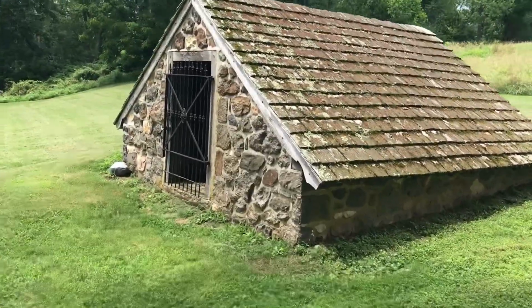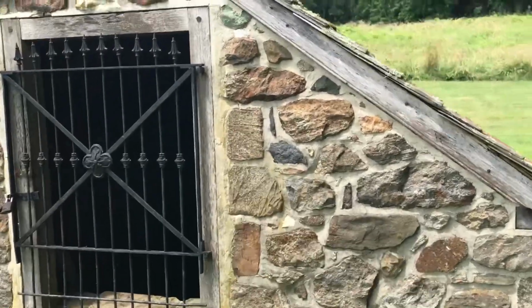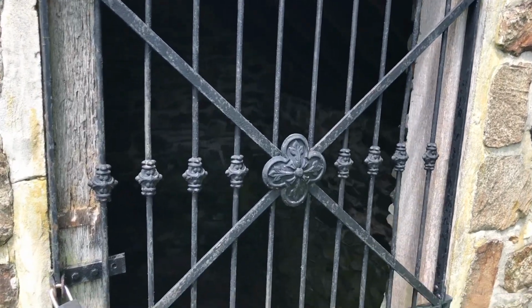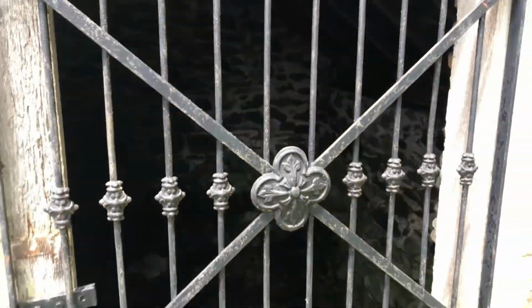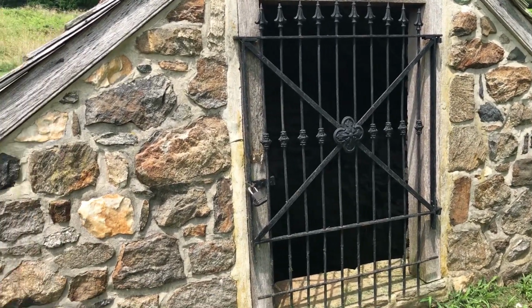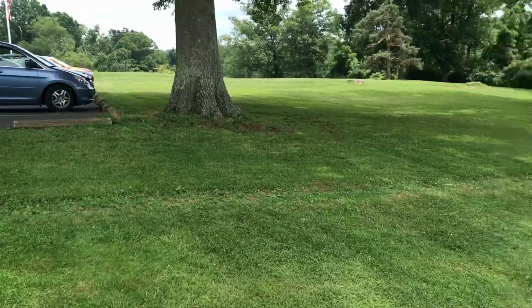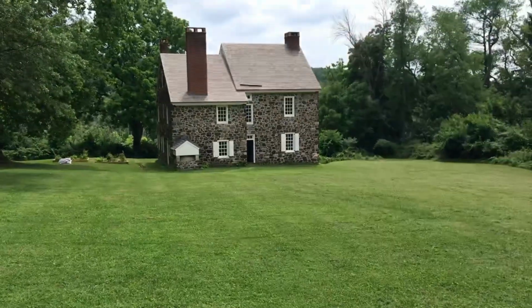Continuing on, here we have the Spring House. For people that don't know what the Spring House is, this is basically your refrigerator of the colonial era. Quite often there would be a spring running through, and it would keep your milk and cheese cold. And the Dobbin House in Gettysburg has the Spring House Tavern, and that still has the spring flowing through there.